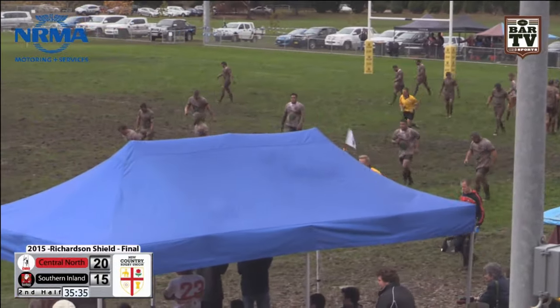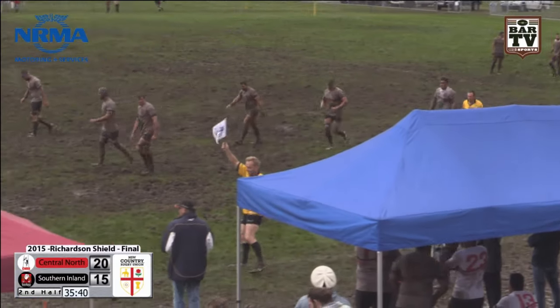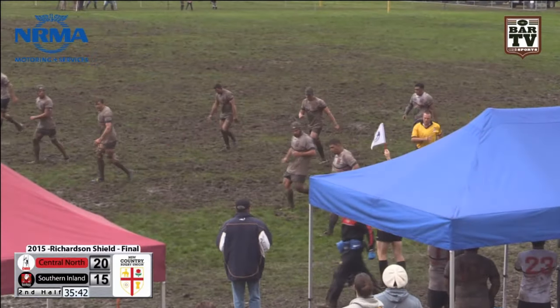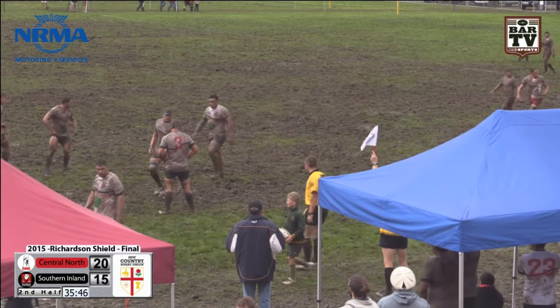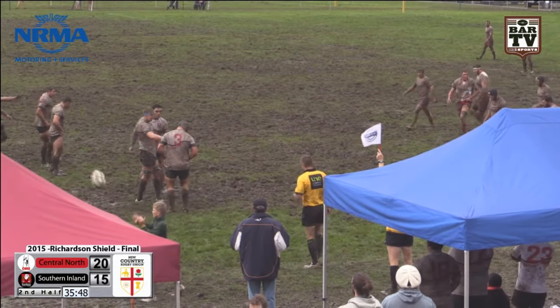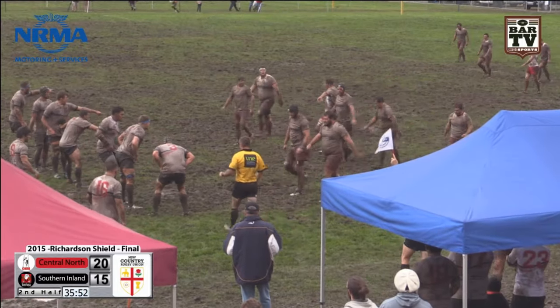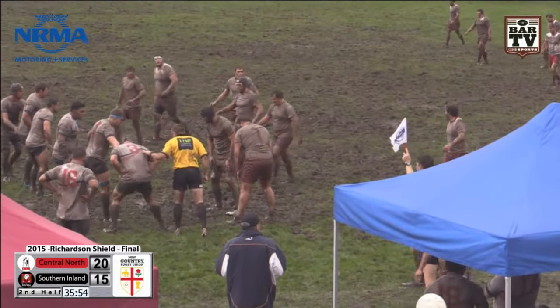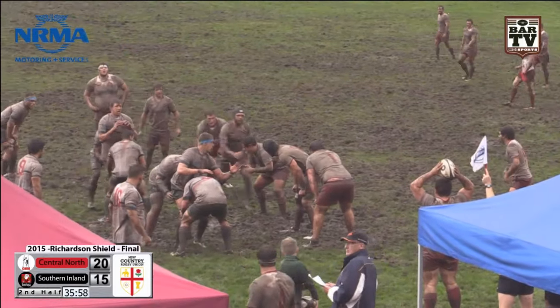And that's a good clearing kick too, taking them almost up to the halfway line. So the clock now ticking down. It's going to be a Central North throw. Step over again, Black. Step. Thank you. Expect Southern Inland to go up for it.